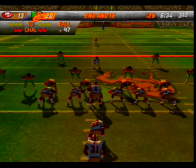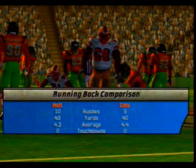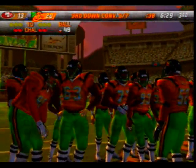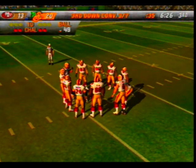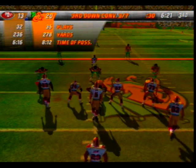Holt is the deep back. Going to spot this one at the 49-yard line. He stopped him there, and according to our numbers, that's tackle number 6 for him. So it's third down and long. Ball on the 49-yard line.